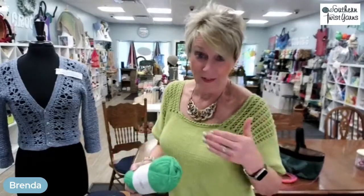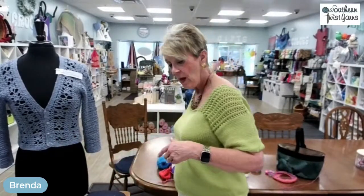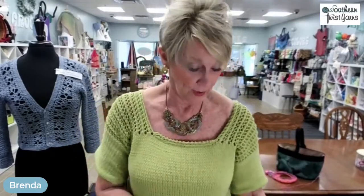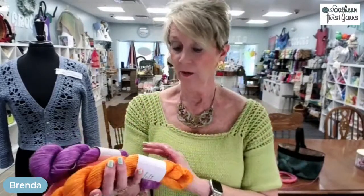So that's my first find. That was my most exciting find. Well, besides the jewel buttons. So another yarn that I found, which I think is going to be absolutely fabulous. I have already started knitting on that, and I'm going to show you what I started. These are just the 3 colors that I brought home.